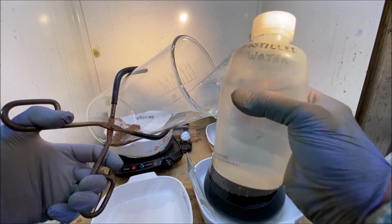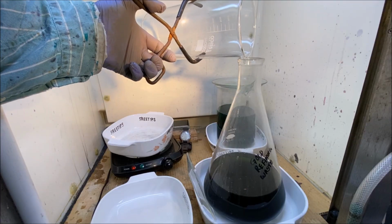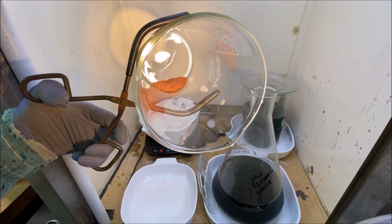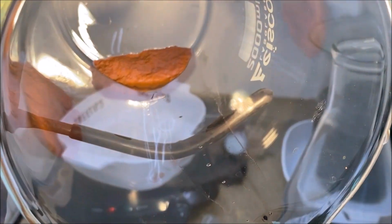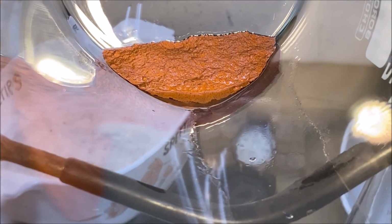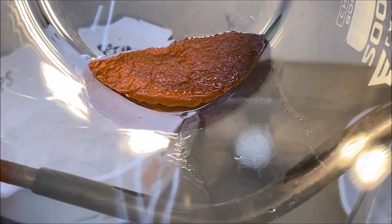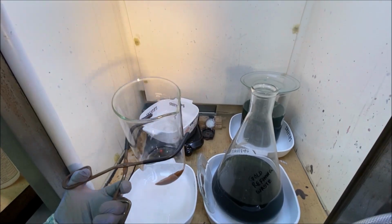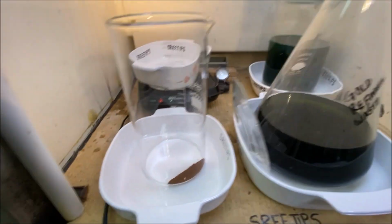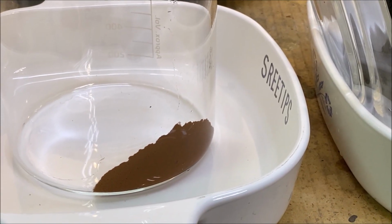All right, and this gold right here is very pure. Okay, here's our pure gold powder. It looks spectacular. That gold right there is going to be 3/9 fine or better, just like it is. But I think what we're going to do is run this through another complete refining cycle to get this gold just as pure as we possibly can.